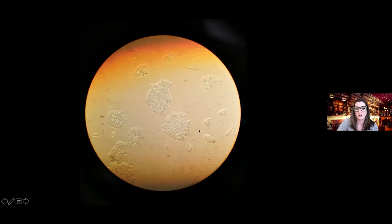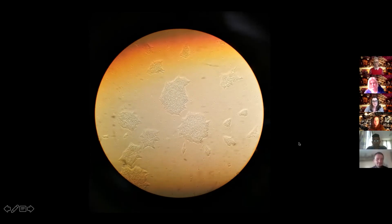At the top of the microscope field, you can see the skin biopsy. It's really, really dark because there's layers upon layers of cells. But just at the very bottom of the biopsy, you can see that the fibroblasts are beginning to grow out. After another week or two, those fibroblasts will have coated the entire surface of that well.